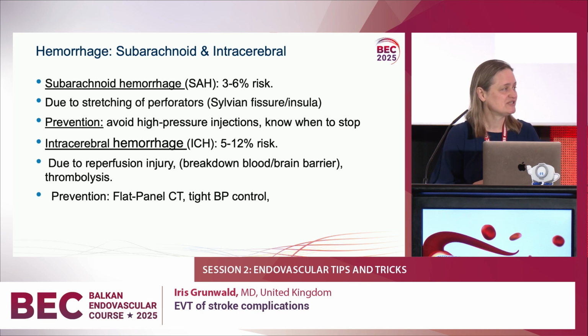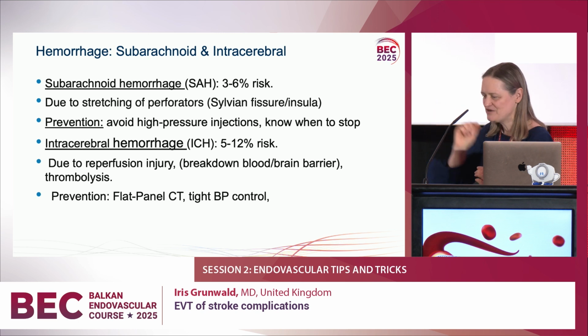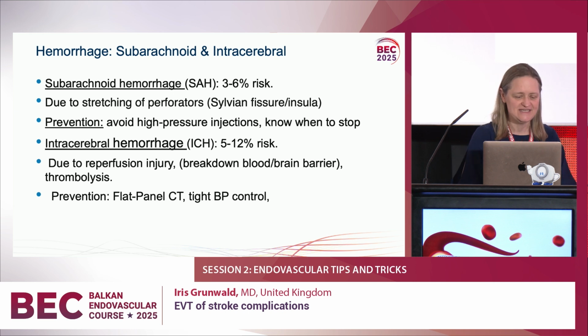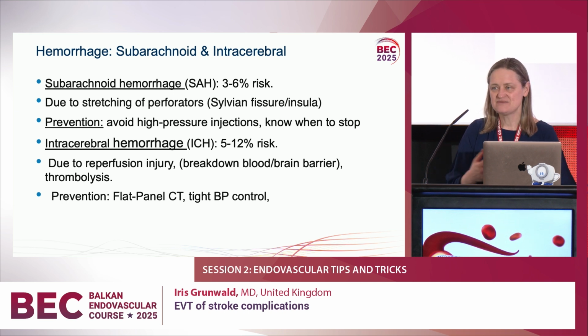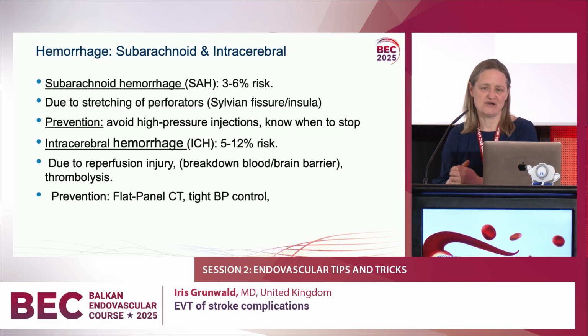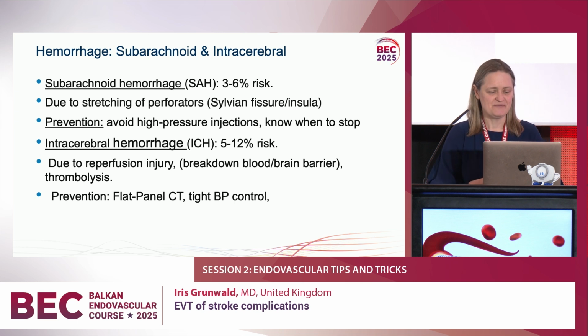Subarachnoid hemorrhage. Subarachnoid hemorrhage does not necessarily mean the interventionist has perforated. Very often the assumption of the neurologists is, oh, we see subarachnoid hemorrhage, you must have perforated. No, actually that's not the case. Very often it is due to the stretching of perforators, especially in the Sylvian fissure and in the insula. It is reported much more with stent retrievers because probably you have more of the stretching, but it is not related to a worse outcome. So subarachnoid hemorrhage is seen in 3 to 6%.